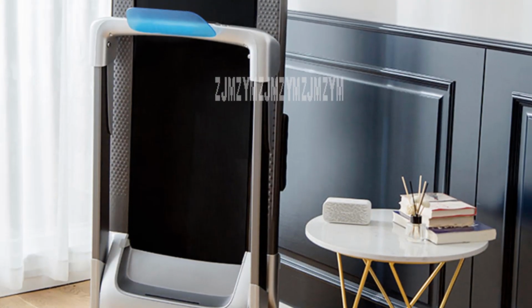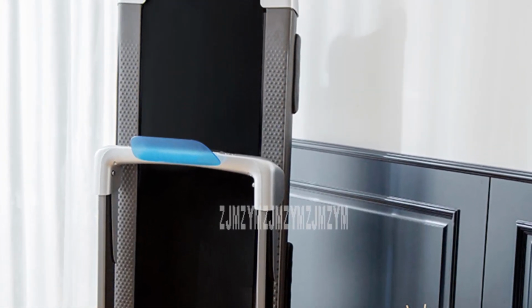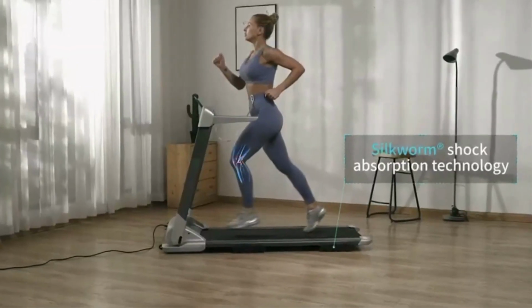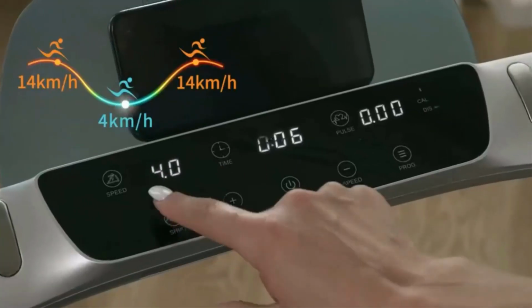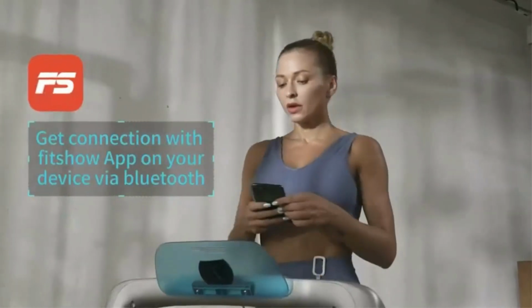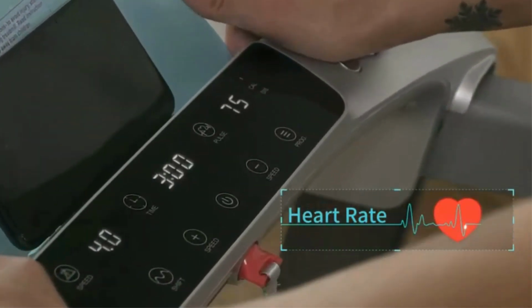The Q2S Plus Fold Treadmill houses a motor rated at 3.0 horsepower and equipped with sonic shielding, so you can work out whenever without worrying you'll wake someone nearby. The Q2S Plus Smart Treadmill may seem small, but with an ultra-wide, nearly 43 cm running surface, users can let their feet fly just like they're running outdoors.